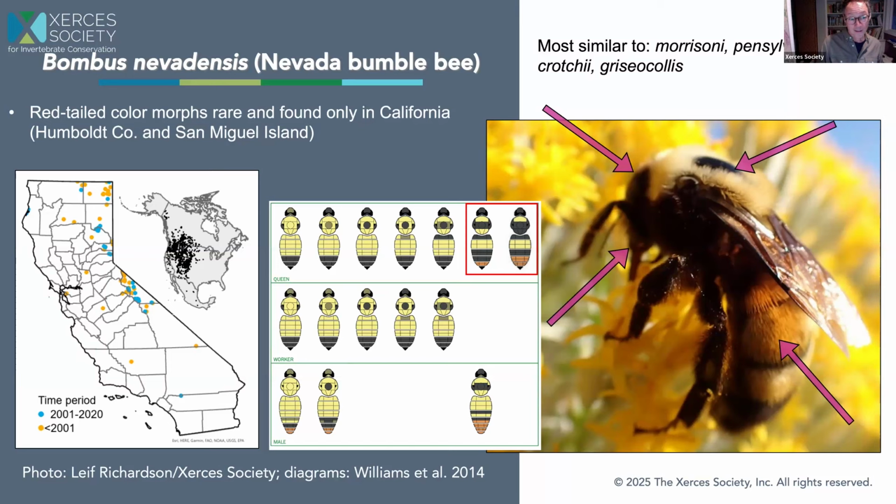So here you're going to need to see the cheek, and you're also going to need to know the hair color of the vertex. So remember what Katie said about photography, that comes into play here. I couldn't identify this bee from this photo alone because I can't see the cheek.